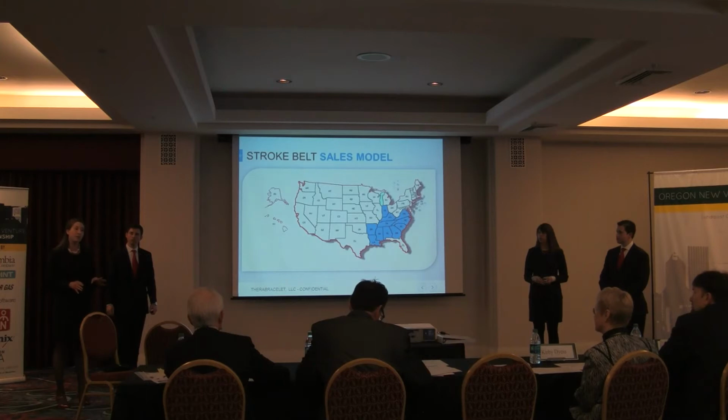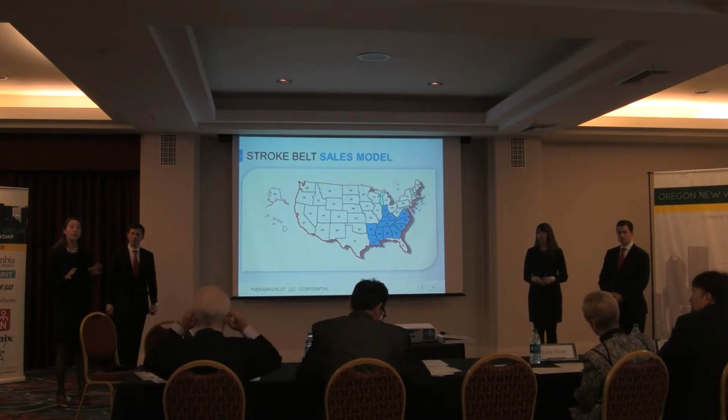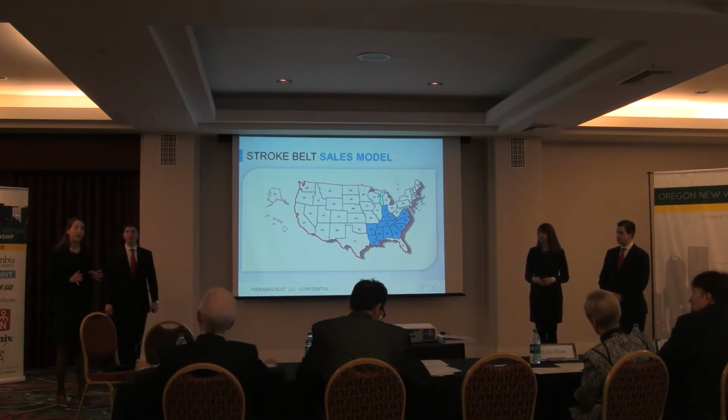Now distribution to these patients is going to be through hospital rehab clinics, general rehabilitation facilities, and physical therapy practices. We are using the same sales model as many other large medical device companies, including Zynex Medical and Bioness, who are already in the stroke arena.